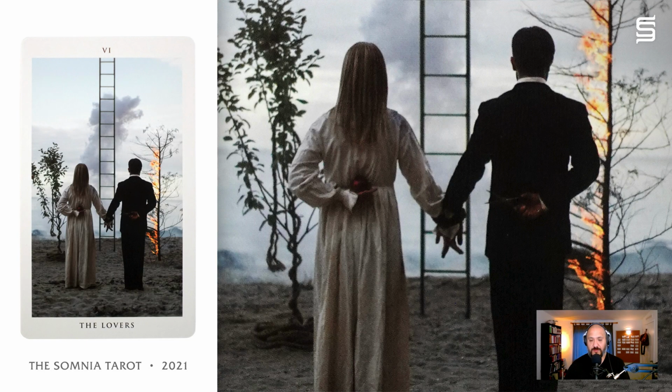So the first card we have today is the Somnia Tarot from 2021. So obviously that wasn't made too long ago. And shout out to its creator, Nicholas Bruno. He actually gifted me this deck, and I think he did an amazing job. So what he did was he actually recreated every single card using photography.